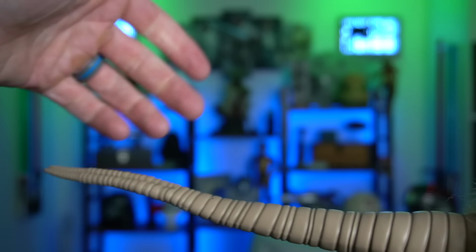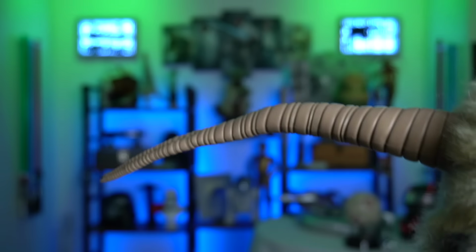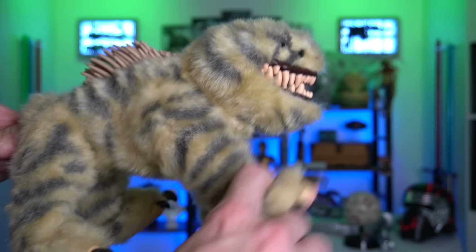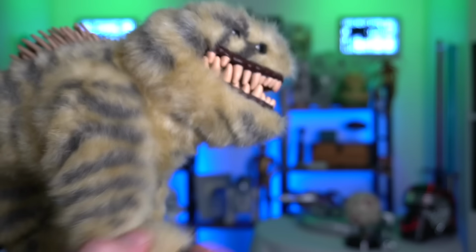I didn't even realize that there's like a very thick wire inside, so it is bendable and you can change directions of the shape. All 4 of the legs actually have joints, kind of like an action figure, for different walking or standing poses.